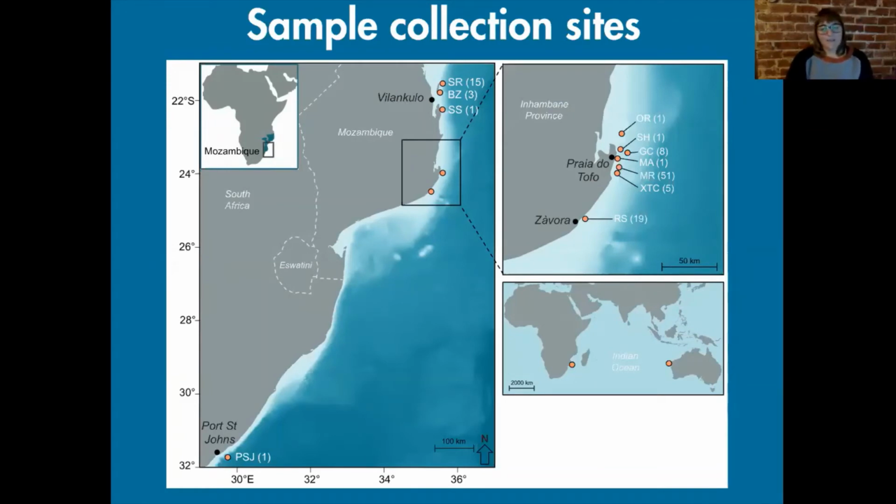And we also compared Mozambican individuals to a small group of individuals that were sampled in Western Australia. And those samples were provided by our collaborators, Amelia Armstrong and her team at Project Manta. So working together with them, we were looking at gene flow across the Indian Ocean just to give a broader idea of population structure.